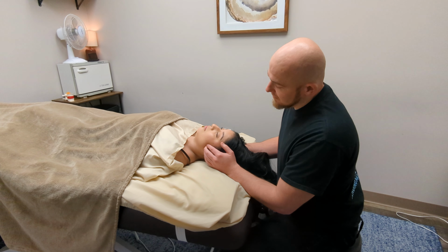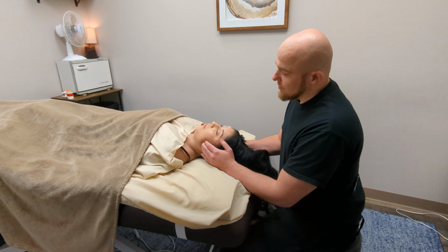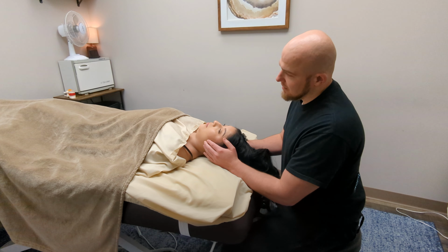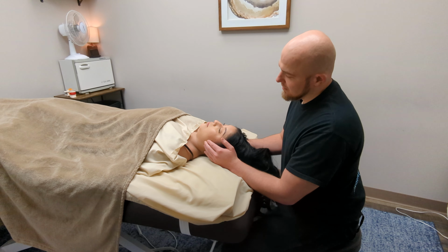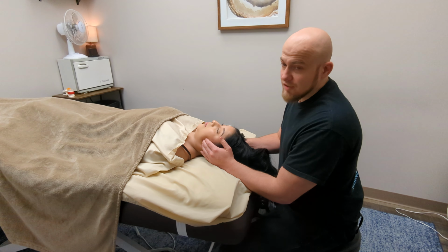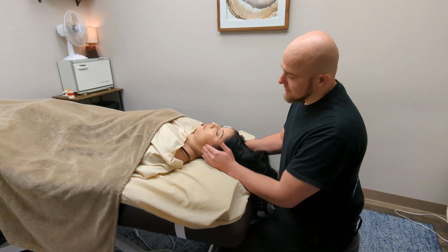So for an active release, you're going to get on one of those points and have them open their mouth. So open and then close. Good. And open and close. Make sure you're zooming in occasionally on some of the spots we're hitting.